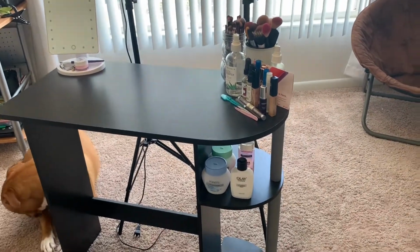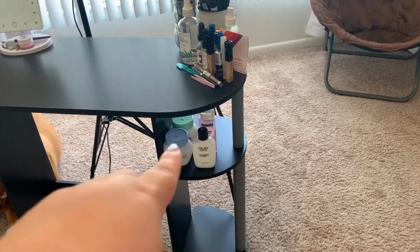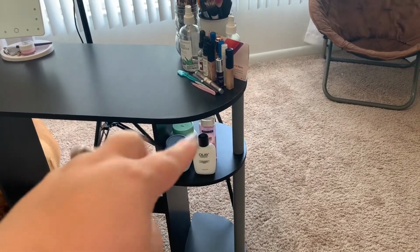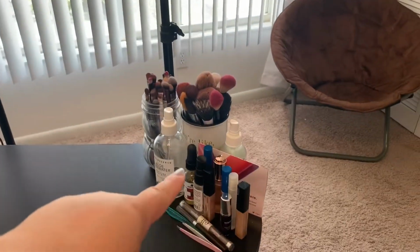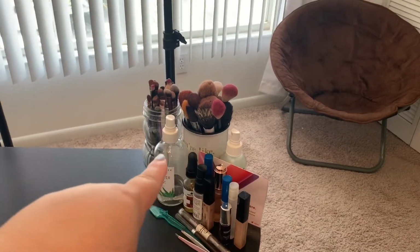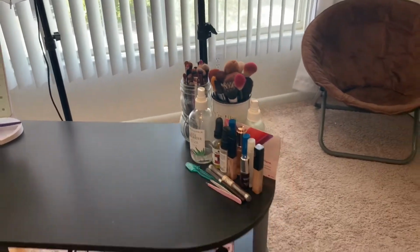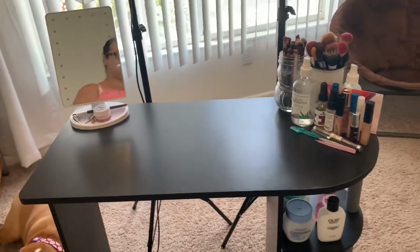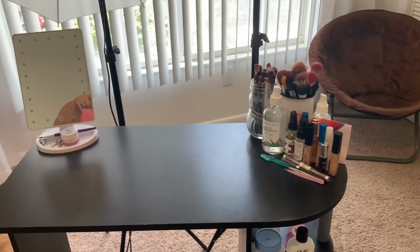So right here, what I usually do is have my things that I use daily, which is my SPF, my moisturizer. In the back, that green one is makeup remover. These are all the things that I use every day, like the concealers, my sprays, my brushes, and the palettes. I'll show you where I have those at. So yeah, this is the desk that I usually sit and film in. And then that little mirror right there, as you can see.